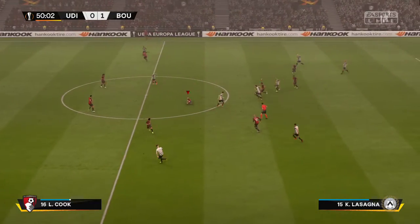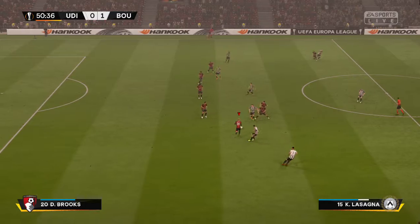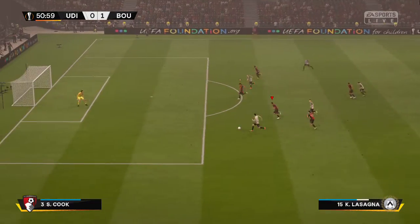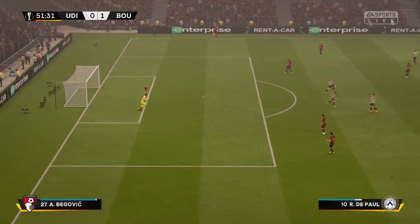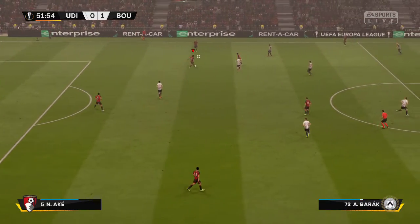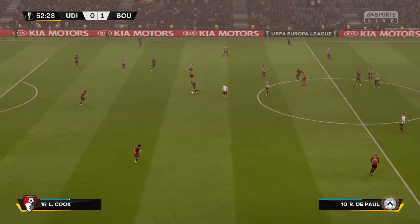And it's with Kevin Lasagna. Antonin Barak. They've given it away. There's a slide rule pass. That's a routine take. It's with Daniels. Ake has it. Lewis Cook.